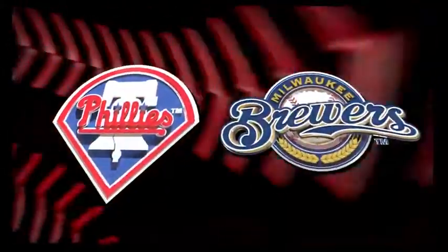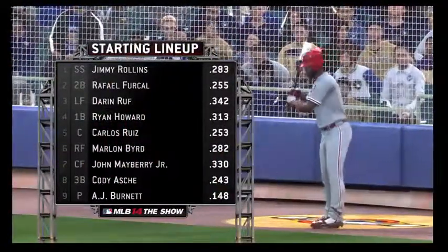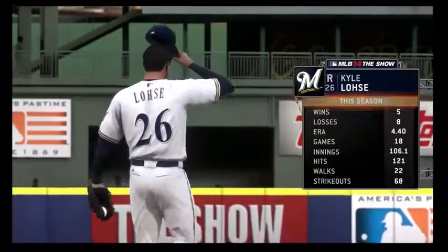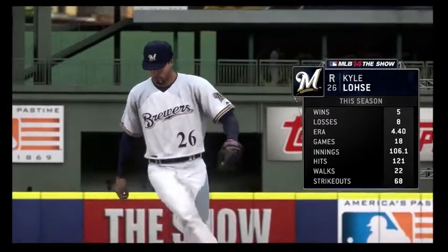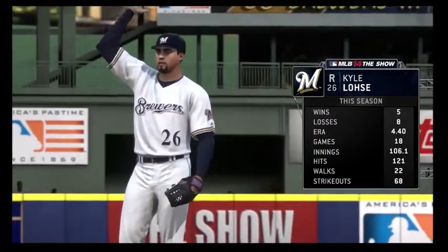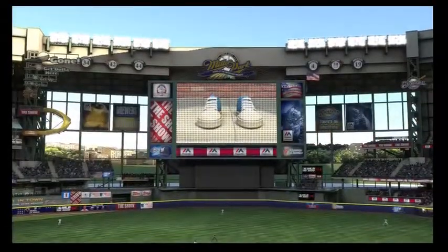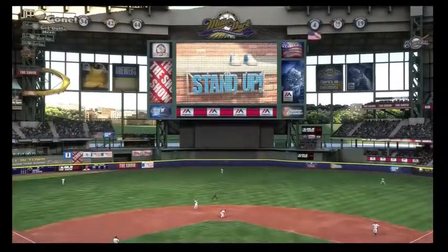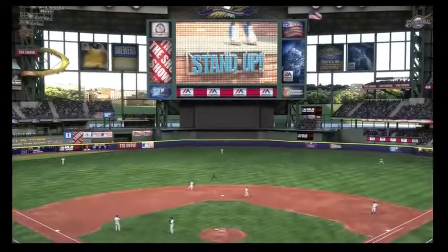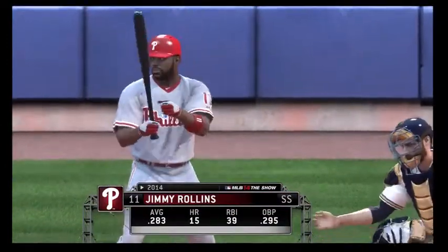All right, Steve, EK will join us in a moment, but before he does, let's take a look at the starting lineup for the visiting Philadelphia Phillies, as their starting 9 tonight will look like this. They'll go to work against the man you see there, veteran right-hander Kyle Loesch. Striding in is the leadoff man, Jimmy Rollins, and we are just about set for baseball here.